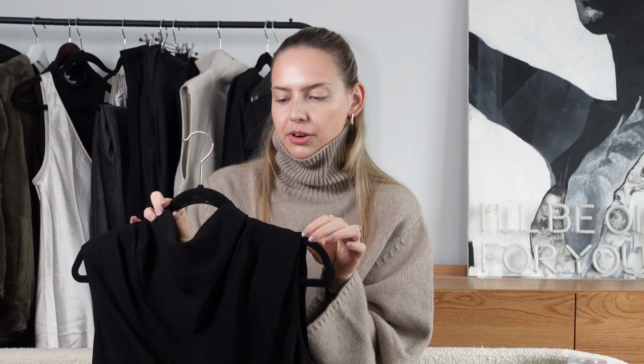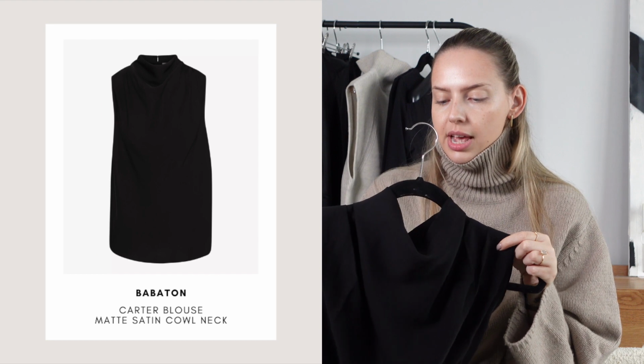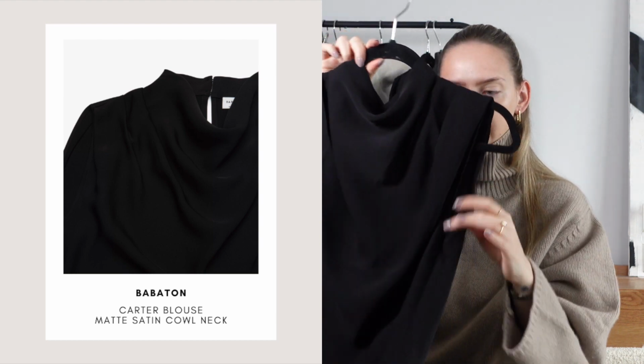The next item from Aritzia, another top. This is like my going out top. If you hear of going out top and a pair of jeans, for all those millennials out there, this is like my going out top. I might pair these with some black jeans, but I do really like the way that these look styled with trousers. And this is just a nice kind of high neck cowl style shirt, and it is sleeveless.